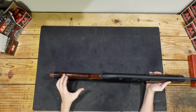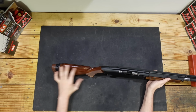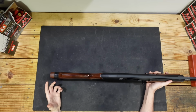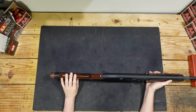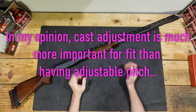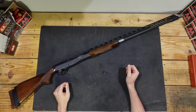It's weird for a right-handed person to want cast on, but cast off would be the stock pointing off this direction. There is no adjustment, there is no provision for it in the way that system works, and in fact, because this stock has the adjustable pitch system it does, it would be pretty darn tricky to get adjustable cast into this. So again, a little bit of a quirk, because cast is important, and cast is something that was adjustable on even consumer grade shotguns well before this thing, so it's a little funky to see it absent here from Browning's $5,000 adjustable shotgun, right?